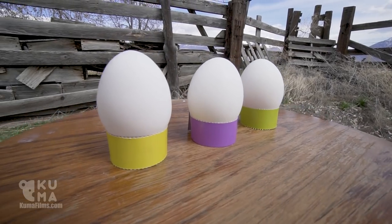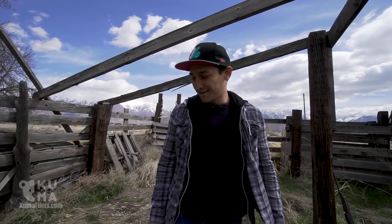All right, so we're gonna try to shoot through 3 eggs. We don't wanna use any color ones right now, so we're gonna test it with some just normal white eggs. We have a limited number of painted eggs. I should have painted more.